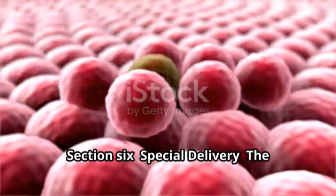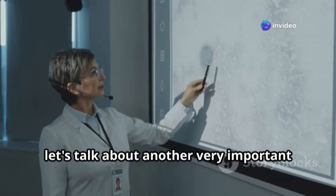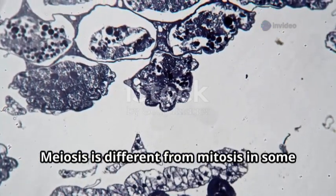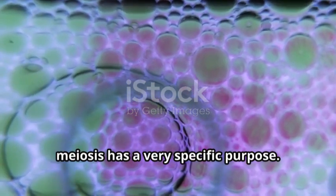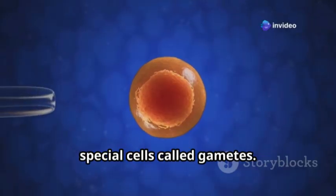Section 6, Special Delivery, the Magic of Meiosis. Now, let's talk about another very important type of cell division called meiosis. Meiosis is different from mitosis in some key ways. While mitosis happens in most of your body cells for growth and repair, meiosis has a very specific purpose. Meiosis is the process used to make special cells called gametes.